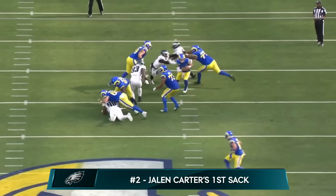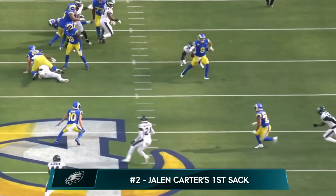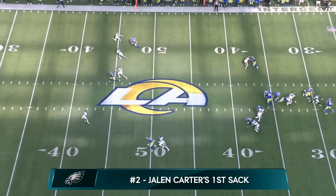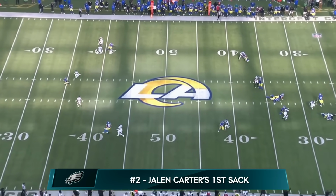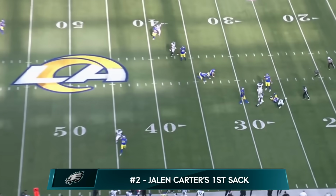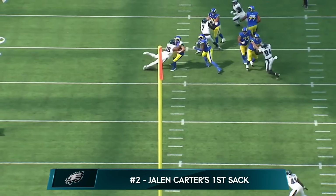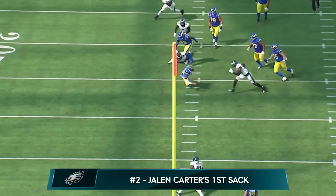All right, so the number 2 item on my list after going through the tape was the defensive adjustments made by Sean Desai and the defensive staff throughout this game. And really, you saw a lot of different things. Go back to that sack we showed from Haason Reddick. You saw a double team on Cooper Kupp. You saw zone coverage at times on the back end. You saw straight man-to-man coverage at times on the back end.